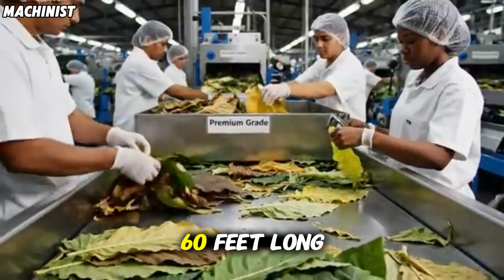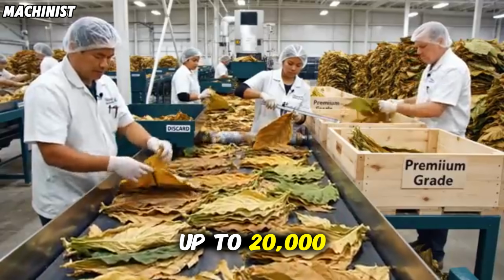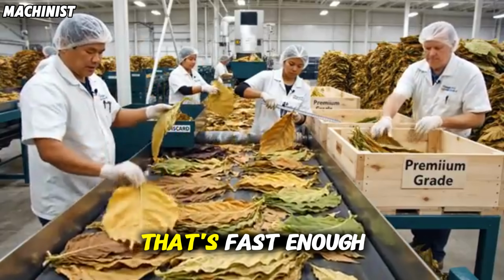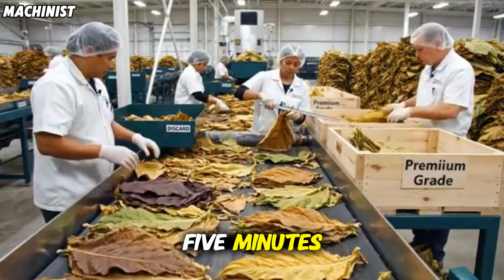These machines are 60 feet long and cost over $5 million each. They can produce up to 20,000 cigarettes per minute. That's fast enough to make a cigarette for every person in a small town in less than 5 minutes.